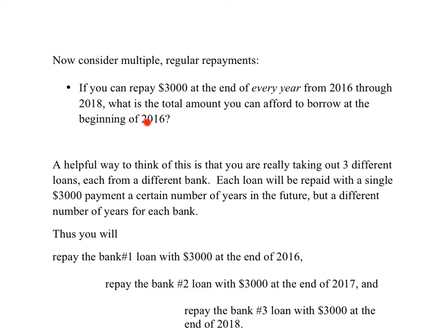So at the beginning of 2016, January 1st, you want to borrow some significant amount of money, and the way you're going to pay it off is $3,000 at the end of 2016, another $3,000 at the end of 2017, and another $3,000 at the end of 2018.